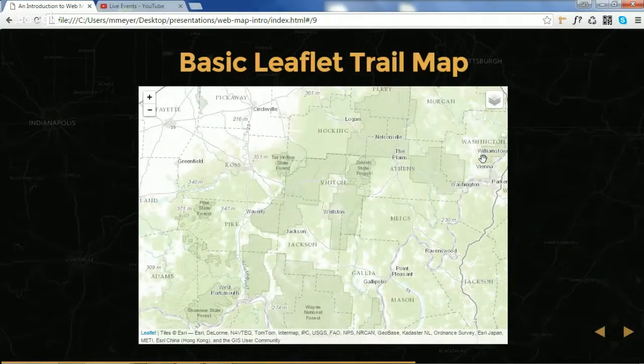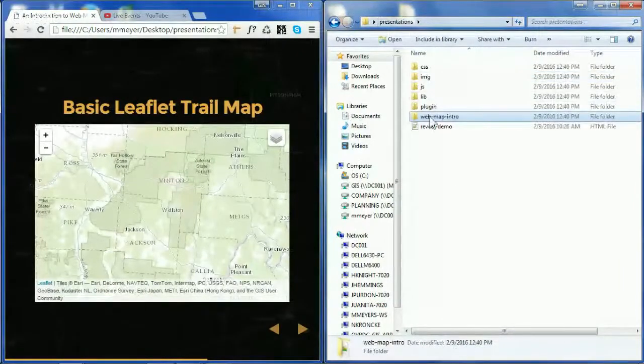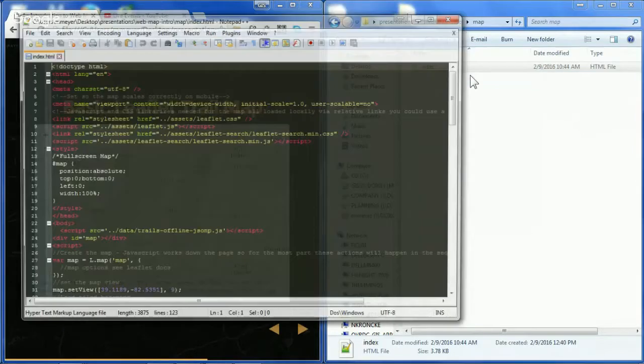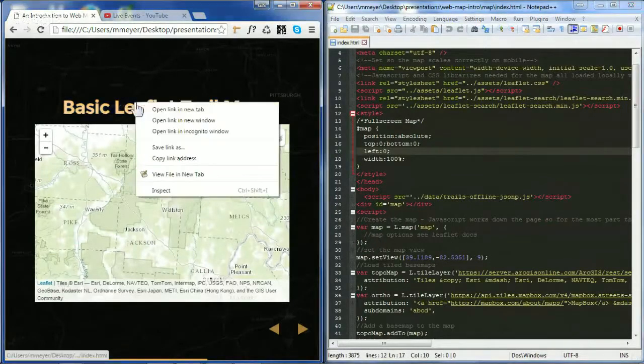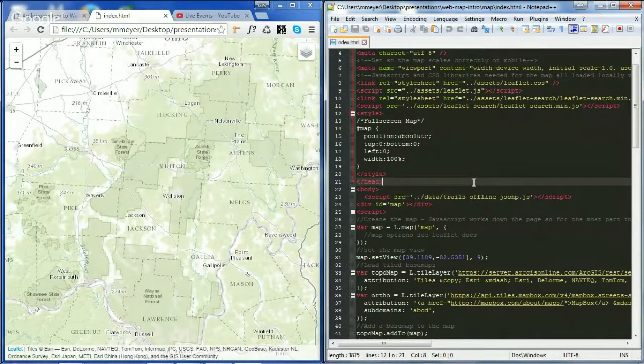But if you go over to the basic Leaflet trail map, this is just a basic web map. If you go into the folder that you downloaded, into the web map intro map, we'll open this in Notepad++, or you can use Atom, or you can even just use Notepad. So this is rendering this map here. If you have both pages open, both windows, maybe that will be the easiest way to follow along.